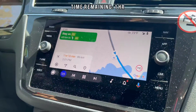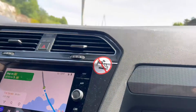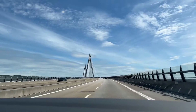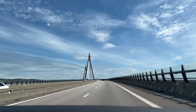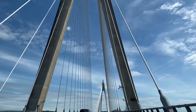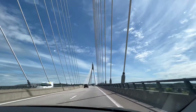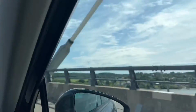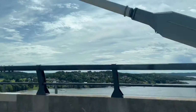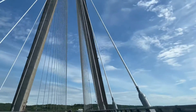Okay, we are closing in on an hour mark, driving in Sweden. There was no border crossing, like no stops. We were sitting with our passports, and now we are on this beautiful bridge. So far, it's been a beautiful drive. A great idea to just rent a car and drive from Oslo to Gothenburg. We'll find out what the real pronunciation is when we get close.